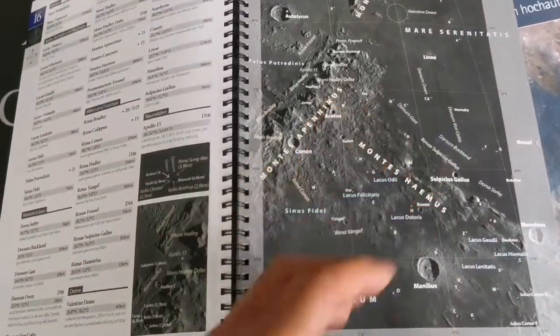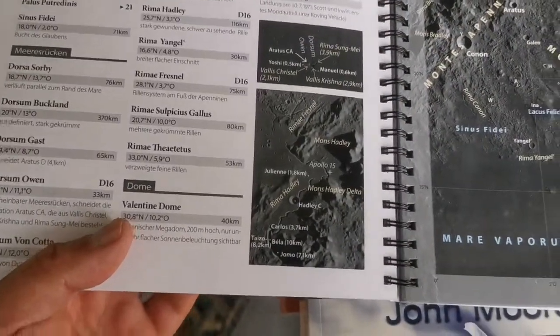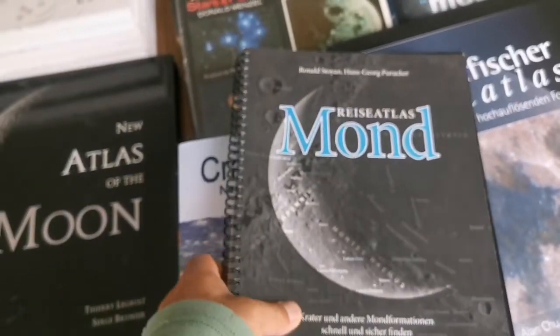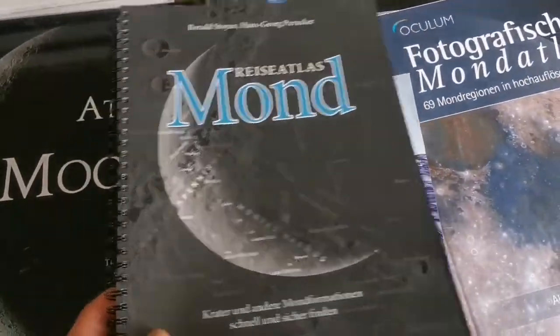But the main thing is this feature here. And these are also tiny photographs. This book is out of print. If you can find it, you are lucky. Get it, even if you can get two of it. But if you don't get two, it would be kind of you to let others also have.